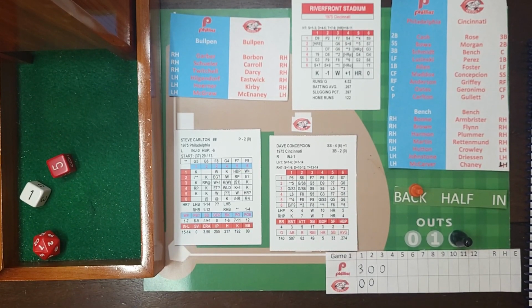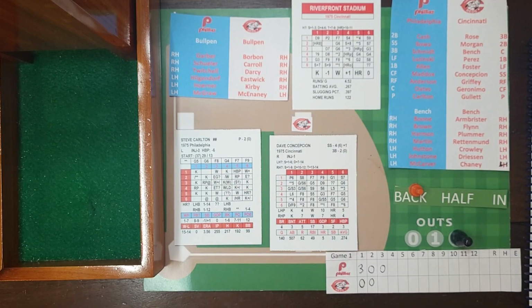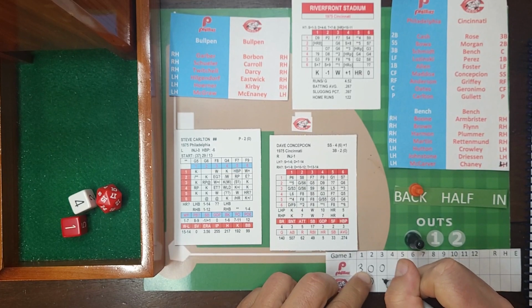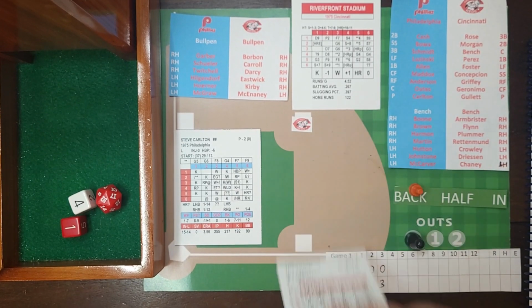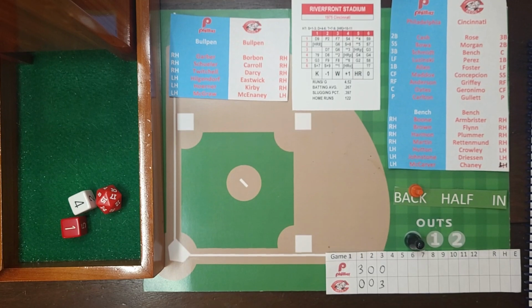Carlton 5-1, hit by pitch chance. He's a 3, but he's a -6, so no hit by pitch chance. Concepcion 1-4, going to line it to short. Boa snags it, and that's going to end the inning. But damage done. Johnny Bench's 3-run homer has tied the score at 3. And Reds fans and Sparky Anderson are feeling a whole lot better about things.